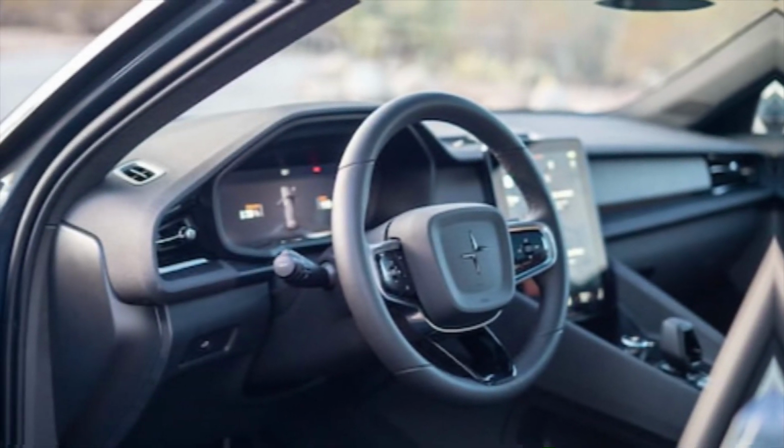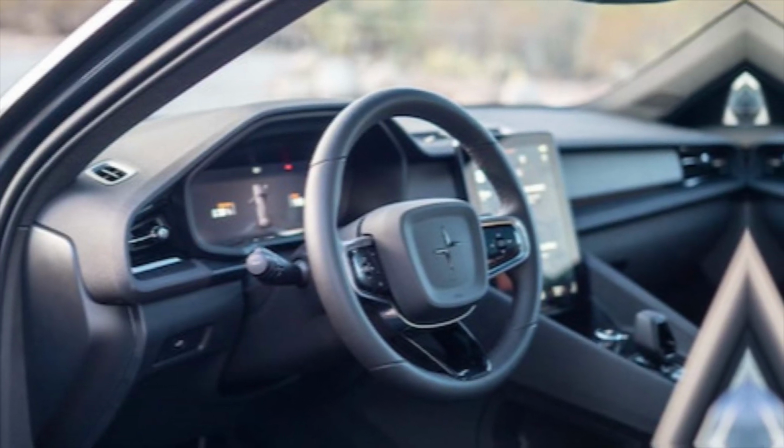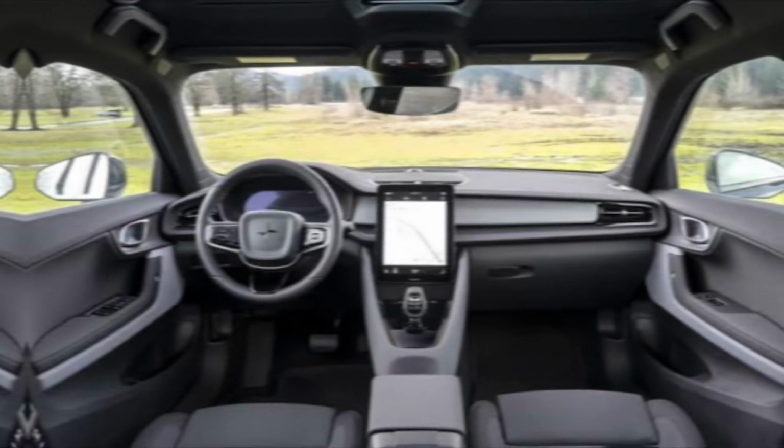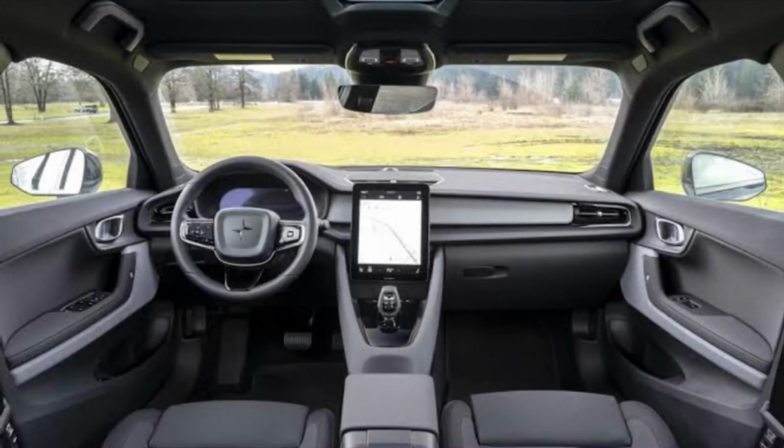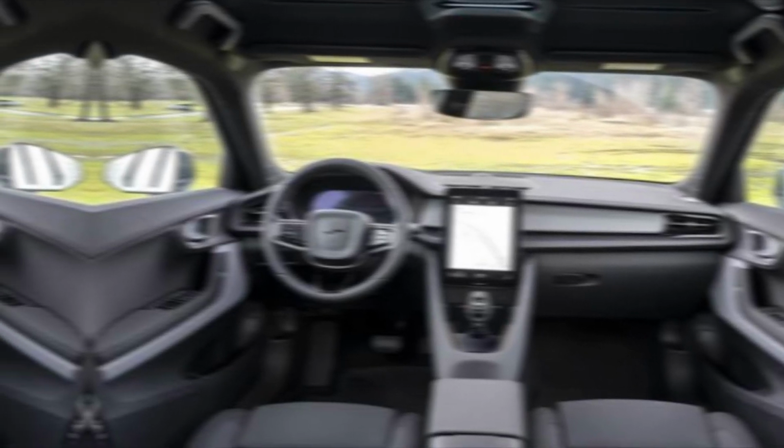Step inside, open the door, and you're greeted by a minimalist haven. Sustainable materials like vegan leather and recycled plastics create a luxurious and eco-conscious atmosphere. The panoramic sunroof bathes the cabin in natural light, while the spacious interior ensures everyone gets comfortable.